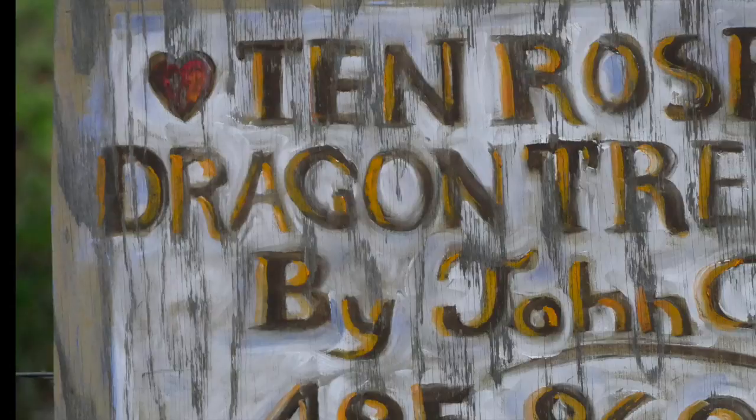The tree and the spirit of wherever you believe in, that's what made this, not just me. So it's a happy collaboration, I hope.